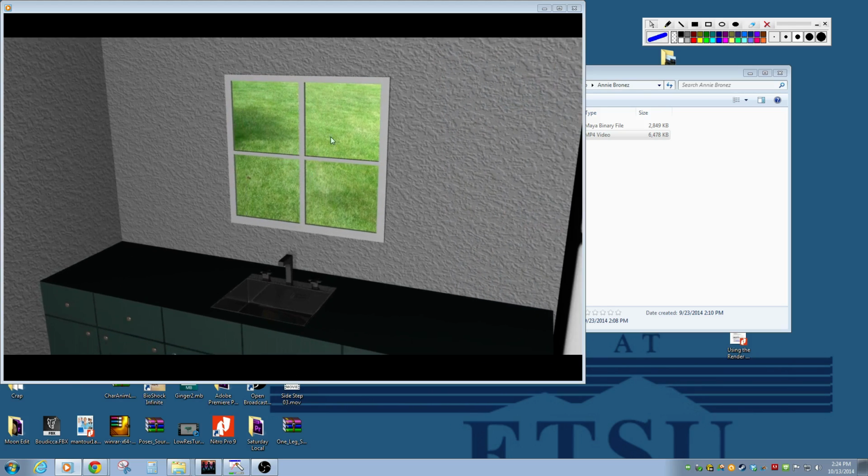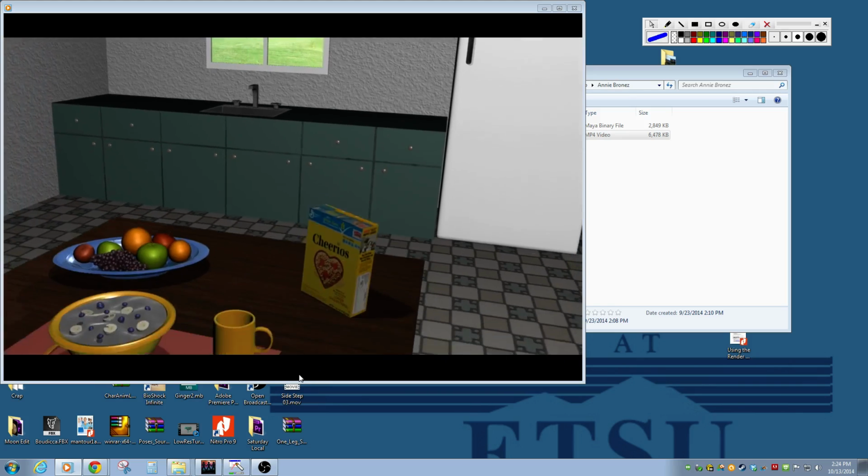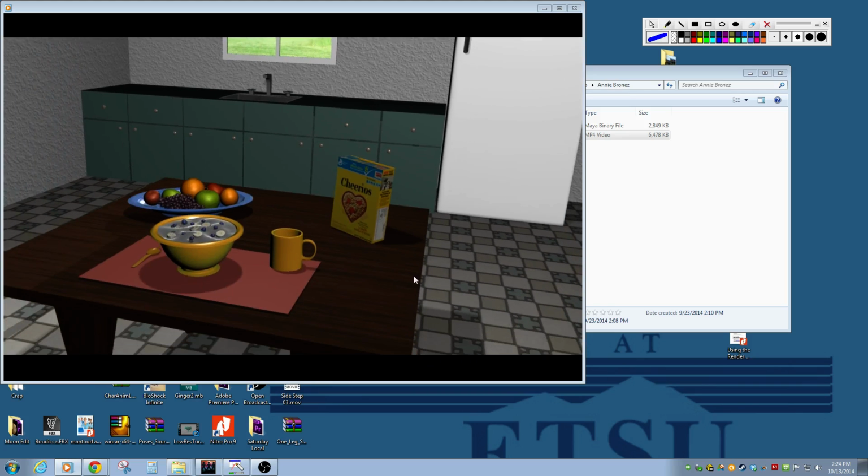But the biggest thing is just the perspective of it. It's kind of in the wrong perspective. I like the texture on the wall, and I like the texture on the floor. Again, I really just like the breakfast table most of all.